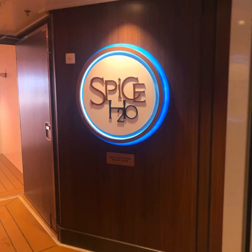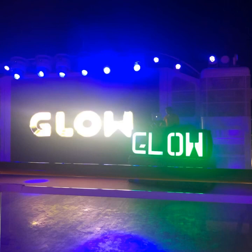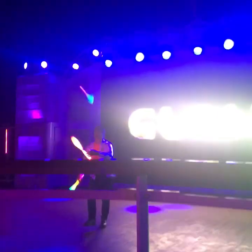Spice H2O is an adult only area where you can sit and lounge and get your sun. You can get some rays, you can get some breeze, as adults, and they have area where you can get some of your drinks as well. But at night it does turn into a place where you could gather and have fun, which you will see that one of the nights they did a glow party where you can put on anything that is like neon and glow in the dark, and they turned this area into that. So they have live music. It was a DJ, and people decided to get up and start dancing.